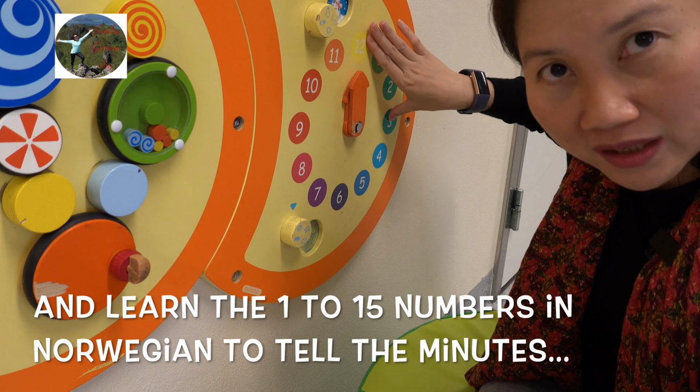Here in Norway, they divide the clock into four. For the first quarter, you have to read it counterclockwise. On the second quarter, you have to read it clockwise, going to half. For the third quarter, you have to read it counterclockwise. And for the last quarter, you have to read it clockwise. Okay, we'll do it again, in the same order. I hope you get it.